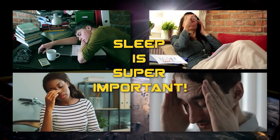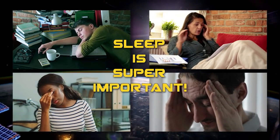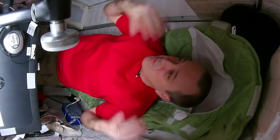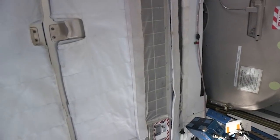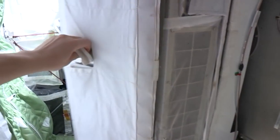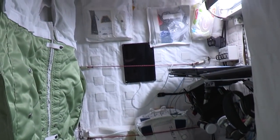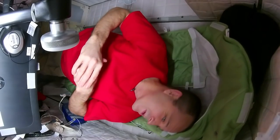Hey Ricky, what are you doing on the space station to get some sleep? Well, here in space, we kind of have to do it artificially. So we have these nice crew quarters. It's about the size of a refrigerator. It's very quiet. The space station can be a little noisy, but it's very quiet in here. And we can control light with a light switch.